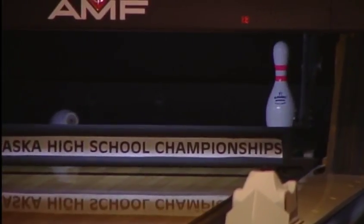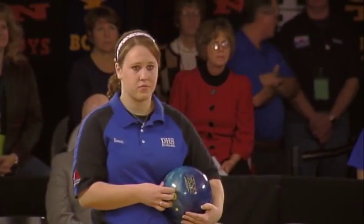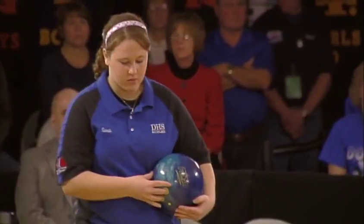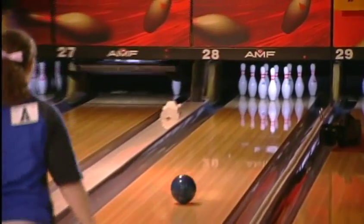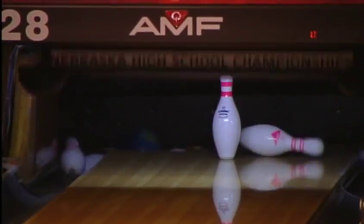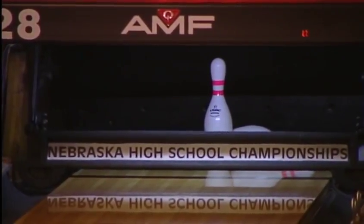131. Boy, that's just a smooth, smooth stroke there, Larry. That's the 2nd 10 pin in a row she's left, and she's playing right in that second arrow area of the lane, and that just keeps the ball right on track towards the pocket. And leaves the 5 pin.